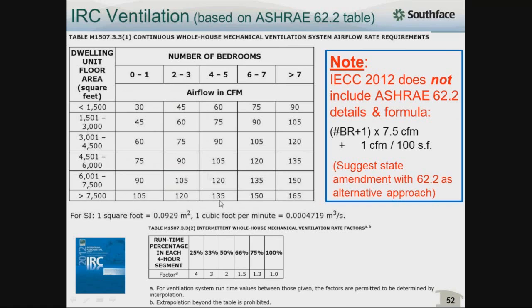And they use a table. The table comes from ASHRAE 62.2, and this is the 2010 or 7 version. The table, based on this formula, tends to round up, and that's just an important detail. In terms of the IRC, they just use the table.